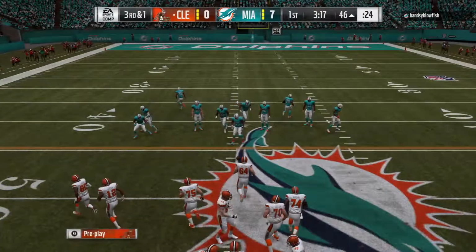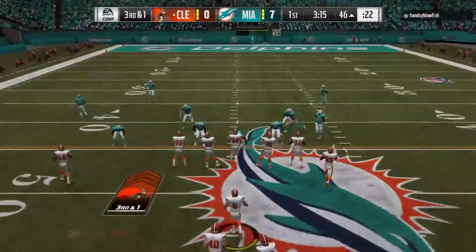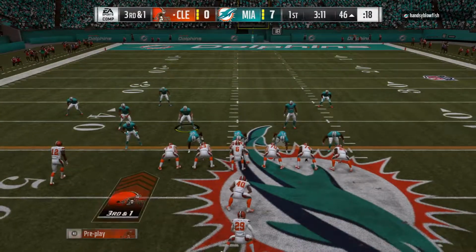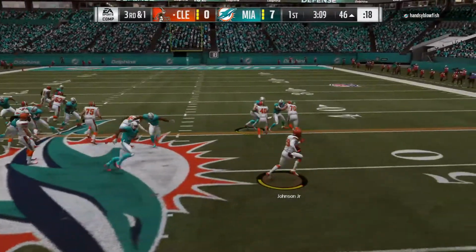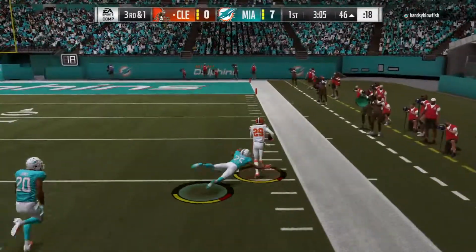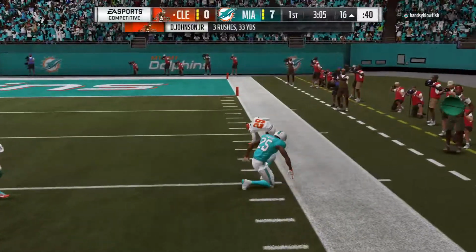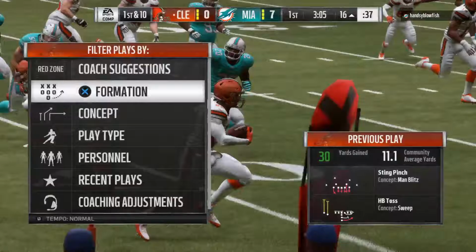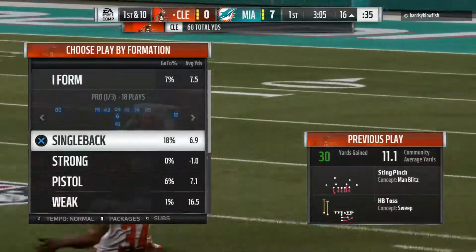Came up a little short on the last pass play. They did get 9 yards out of it, leaving him with his 3rd and 1. They'll try and run for it. Here's Johnson. The 20. And he's going to be out of bounds down inside the 20. All told, it's an even 30 and a first down.